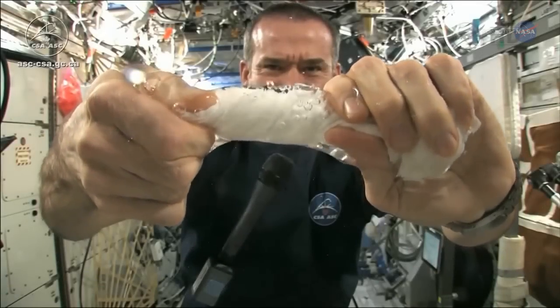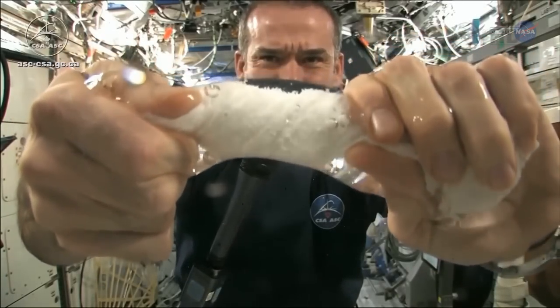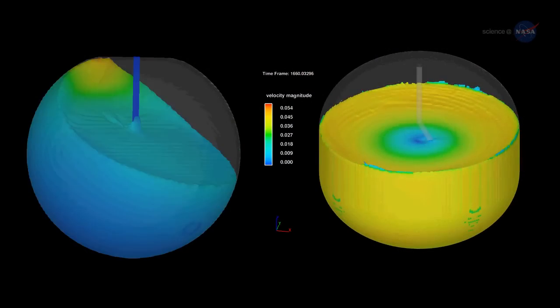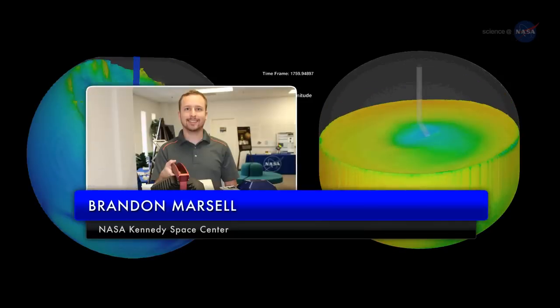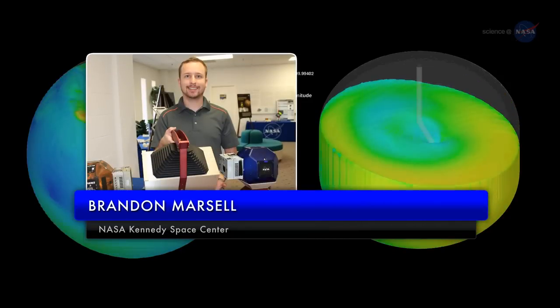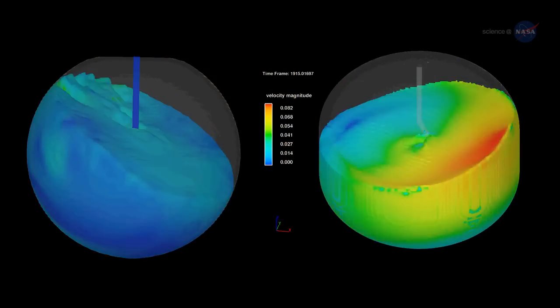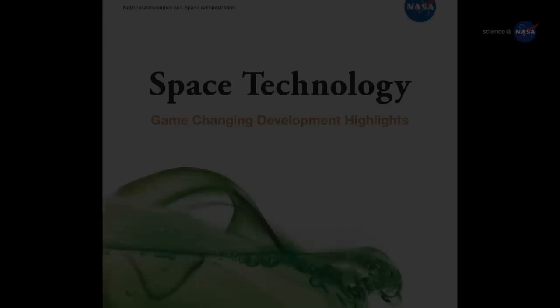Weightless propellants are guided by surface tension and capillary effects. Far from Earth, they could slosh and froth in unexpected ways. Modern computer models try to predict how liquid moves inside a propellant tank, says Brendan Marcel of NASA's Fluid Group at the Kennedy Space Center. "Most of the models we have were validated under 1G conditions on Earth. None have been validated in microgravity."